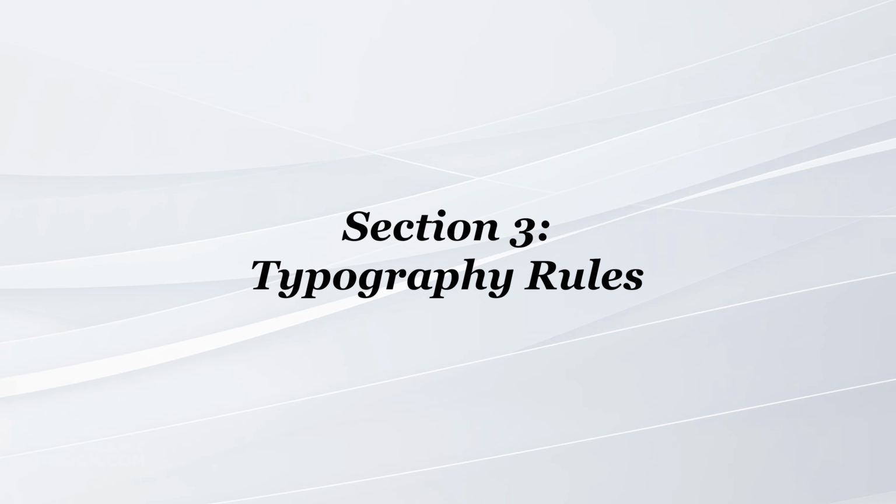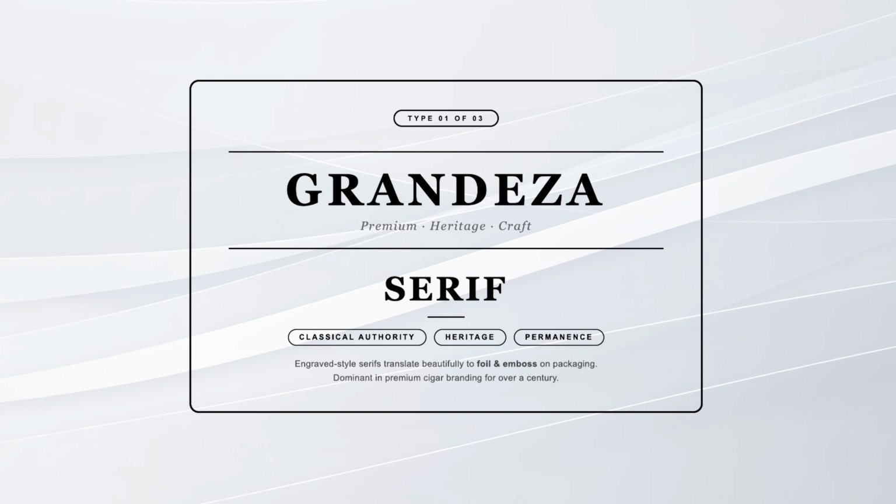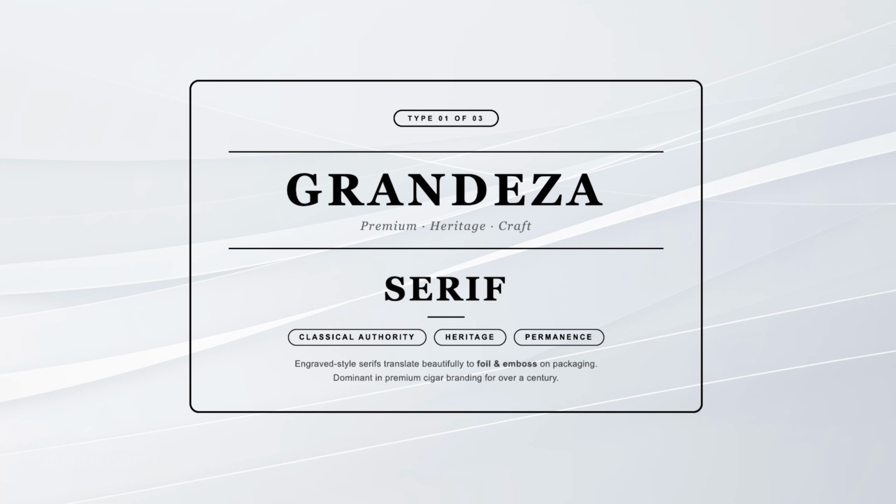Section 3. Typography rules. Typography is where most cigar logo designs succeed or fail, and it's the area where the difference between a designer with premium print experience and one without becomes most visible. Let me give you the framework. Serif typefaces with the small finishing strokes on the letter forms, carry associations of classical authority, heritage, and permanence. They have dominated the premium cigar category for a reason. They communicate that a brand has been around long enough to develop traditions. Engraved-style serifs, in particular, carry an almost tactile quality that translates beautifully to embossed and foil applications on packaging.